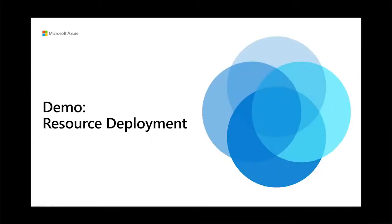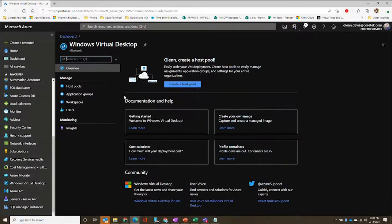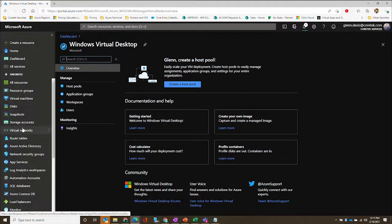So now we're going to jump into a resource deployment to see just how quickly you can get WVD up and running. So now we're going to deploy a Windows Virtual Desktop host pool. Some of the pre-existing requirements are that you have a VNet, that you have an Active Directory, and you have some DNS settings set on your VNet. So just to quickly show you what's available there.